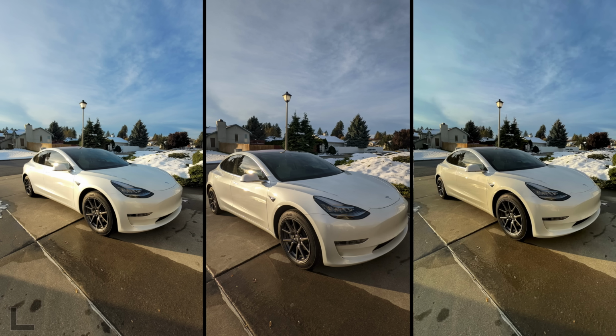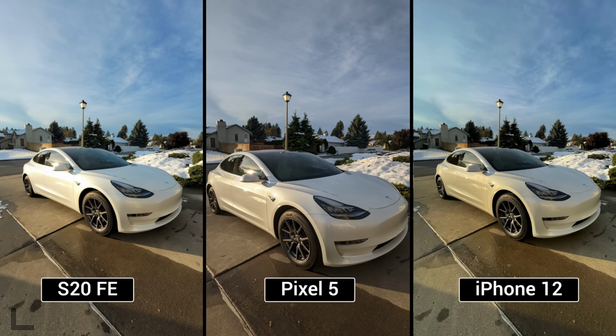The one in the center isn't really ultra wide. It's pretty cropped in. Yeah, this is using the ultra wide lens. And then the one on the left is very, very blown out. And the one in the center a little bit as well, but the one on the right definitely holds the most detail. I think the one on the right again. We keep agreeing with each other. iPhone 12, man, this is gonna sound biased, but honestly, it sounds rigged.